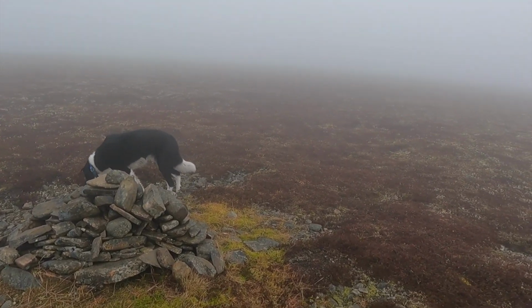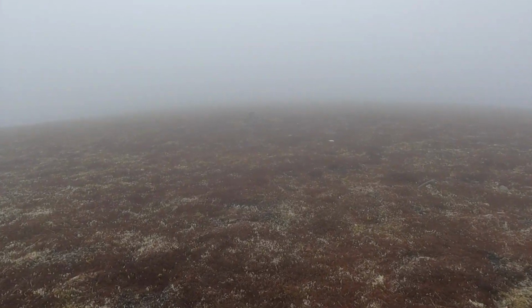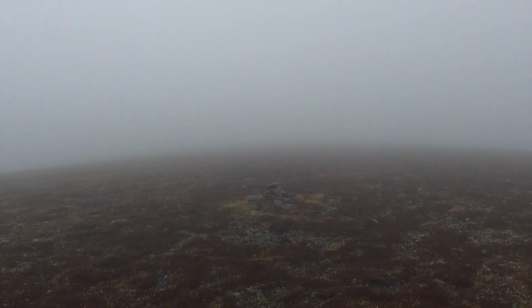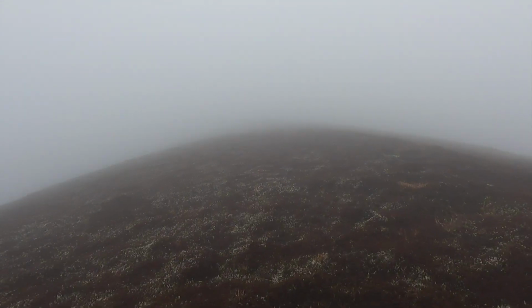So I'm going to go straight over the top, not a lot to see. Interestingly, the map shows a second spot height at 827 meters, which is this little cairn here. I take it there's 2 tops on this Corbett. So you can see I'm following this rounded shoulder.